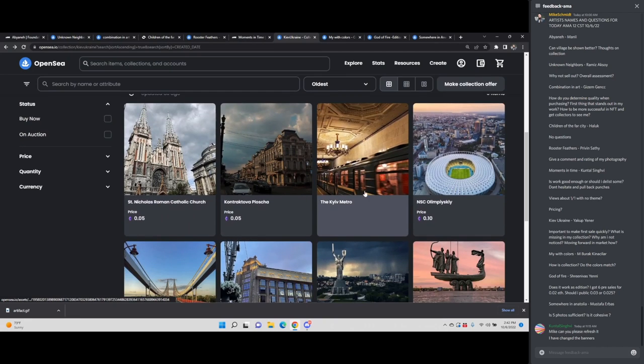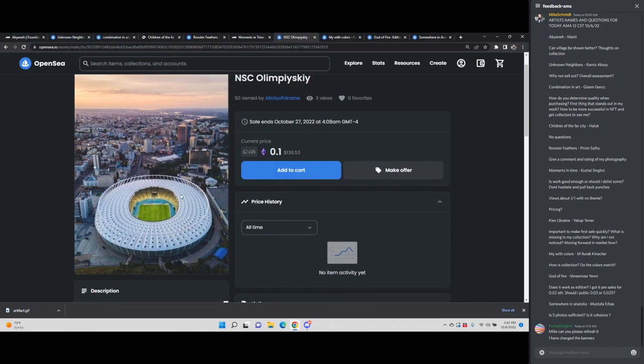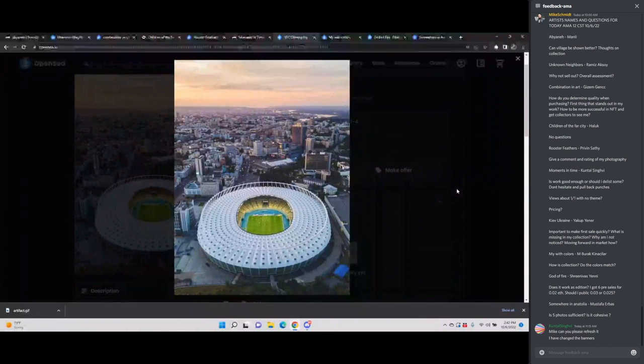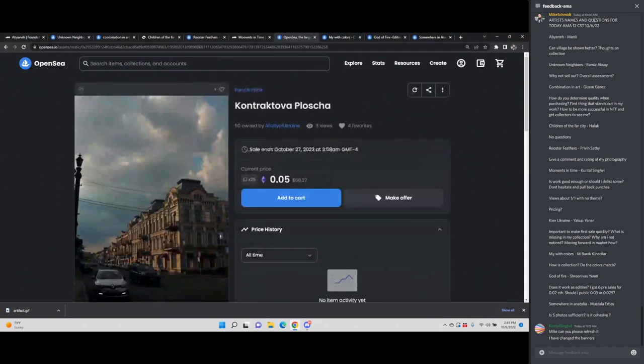Let's take a look here. This is NSC Olympiaski. That's how you say it. Once again, when I see an image like this, where you can create a full composition, and this has the meat and potatoes that we're looking for here, right? You have this dome and it looks like a soccer field, and this color and this shape really stands out from the rest of this city, and it leads into the city, and that's another strong shot for me compared to the rest. So let's open another one that's not as strong for me.